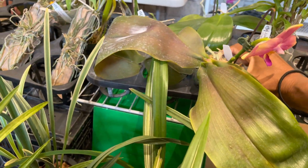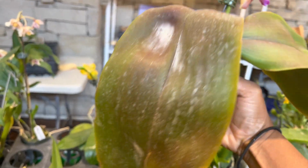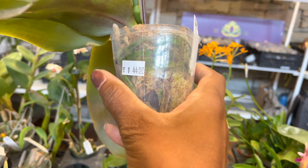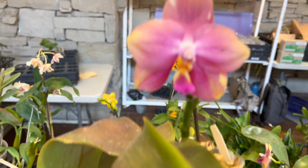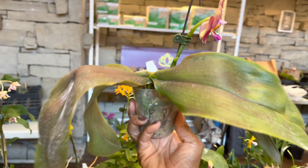Check out this phalaenopsis. The leaves are humongous, and the leaves were also sun-stressed. Although the sun-stress looked like it might be challenging on the plant, it's kind of an attractive feature, with these large leaves and large flowers. What a yummy plant. Priced at $44.